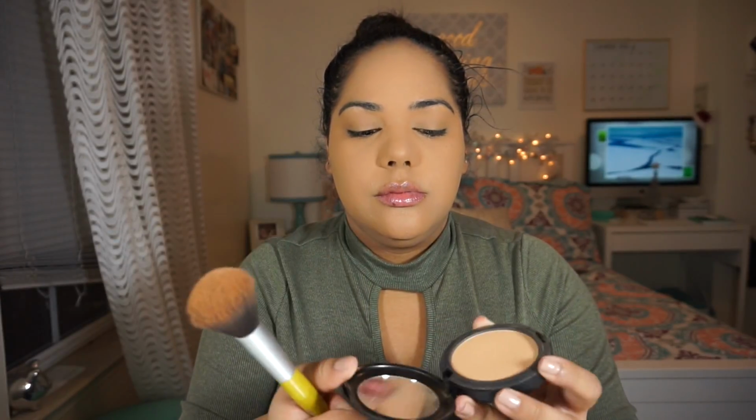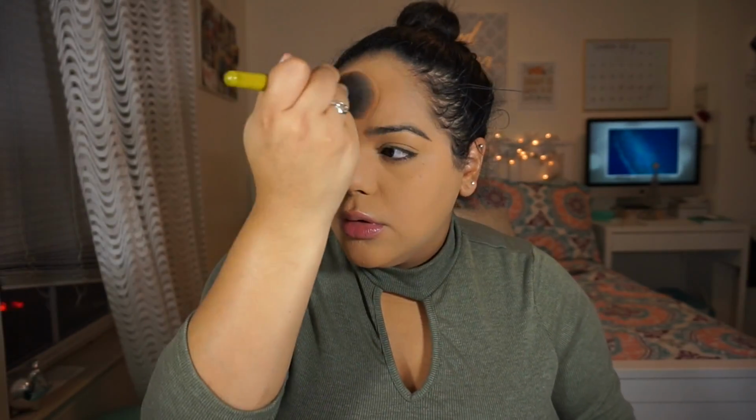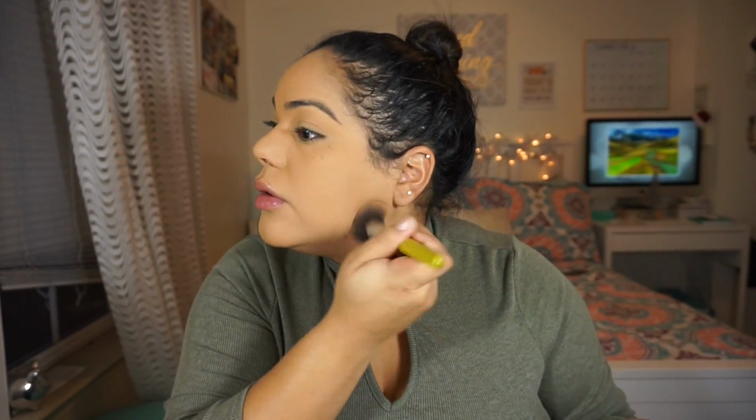And then I'm going to be taking the MAC Studio Fix powder. And I absolutely love this powder. I guess this is one of my holy grail products in this video. It's a very nice, flawless finish to the skin. And I'm just setting the foundation. Every liquid needs to be set with a powder. So I'm taking a big fluffy brush and making sure that it's set. In no particular order, at this point the foundation has settled into my skin, so I am just placing that powder. And I'm in the shade NC42.